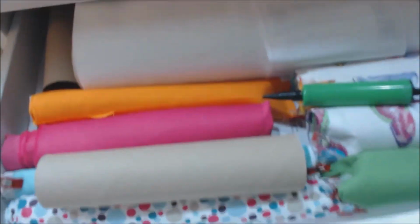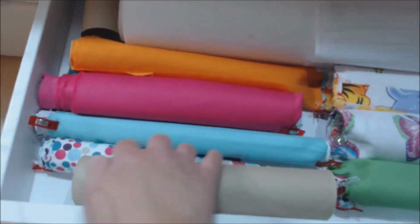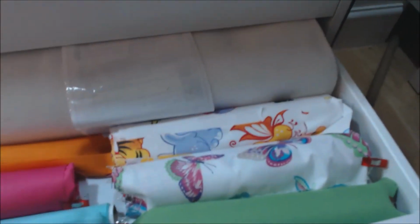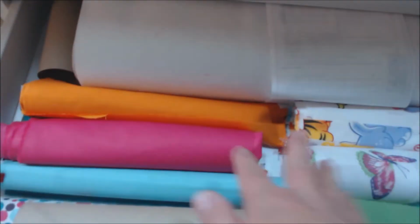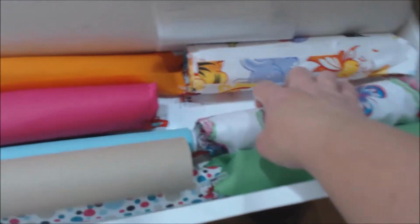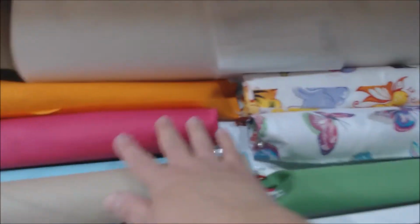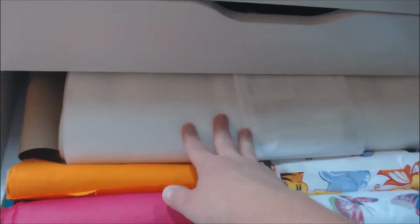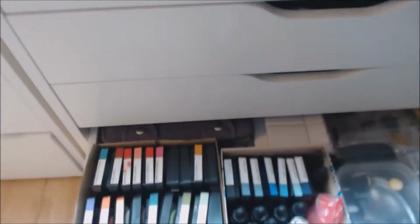Here is entirely sewing. That is not supposed to be there. I've started to roll my fabric so I could see what I had left, because before I was just stacking things on top of each other. I have a lot of colors for the lining, but not so much of the others. I only have three fabrics left, and that's a roll of fusible fleece. Sorry. So that's the thing you put inside the pouches when you have two layers of cotton and one layer of fusible fleece in the middle. So that's quite a big roll, so it takes a good chunk of the drawer.